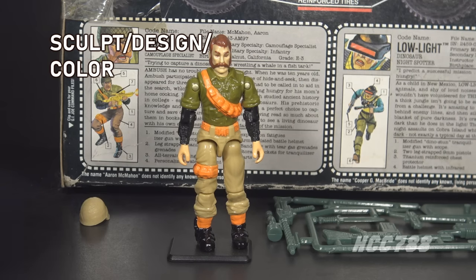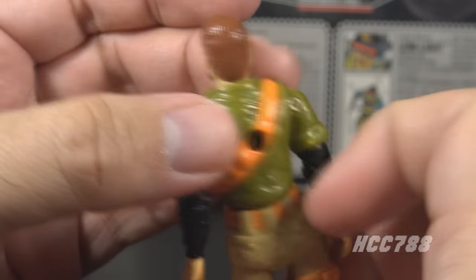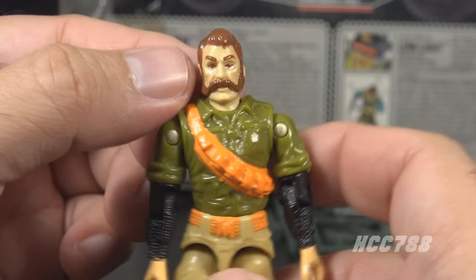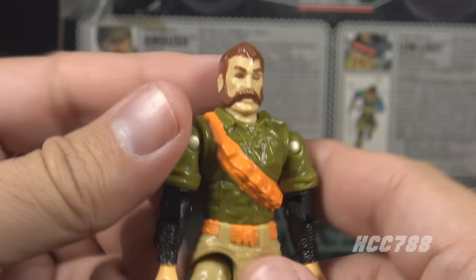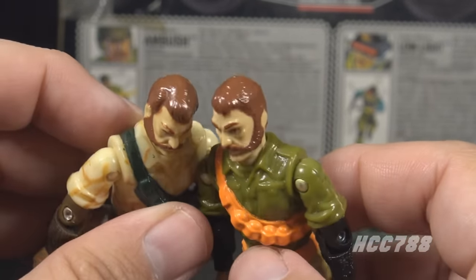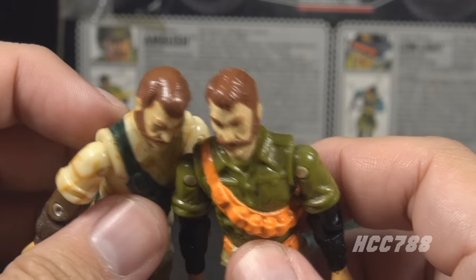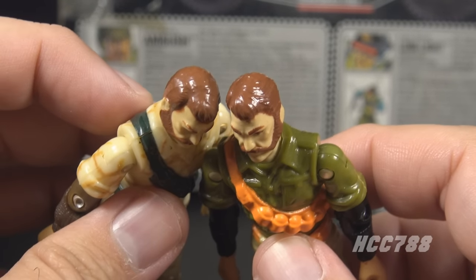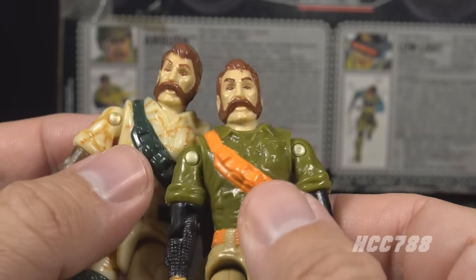Let's take a look at the sculpt design and color of Ambush, starting with the head. On his head, he has brown hair and brown eyes and eyebrows, a bushy brown mustache connected to sideburns. This is, of course, the same head sculpt as version 1, and the hair color is almost exactly the same. The hair color on version 2 is maybe slightly more red than version 1, but it's almost identical. It'd be really hard to tell these apart.